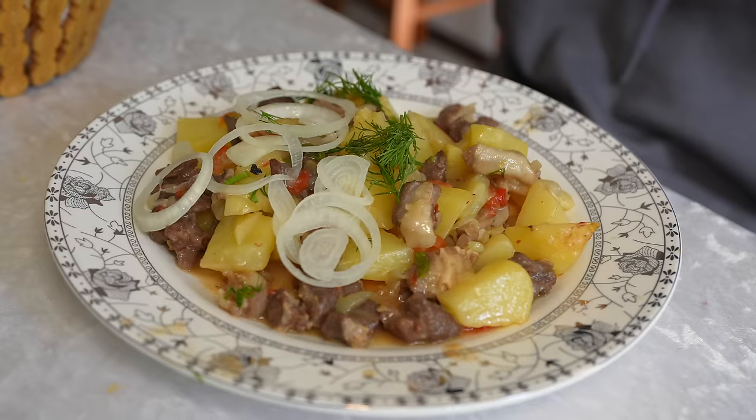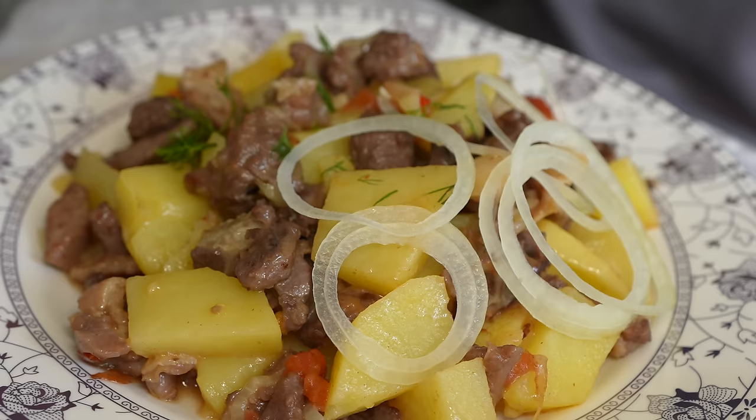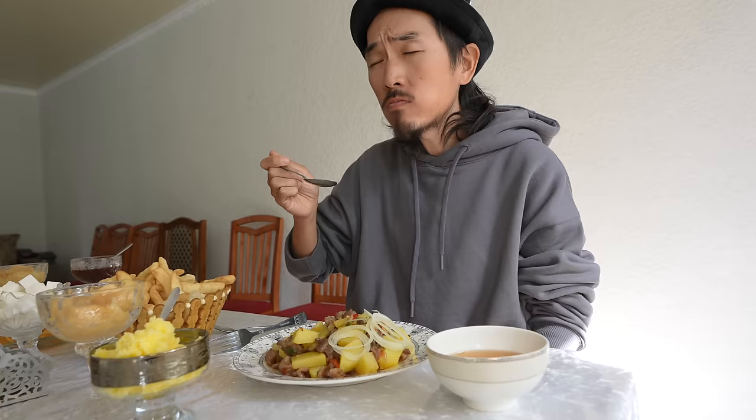Kyrgyzstan national dish, kurdag, made with lamb heart and liver. I have tried beef kurdag several times, but lamb kurdag is my first time. Oh, lamb kurdag. I like this chewy heart and tender liver.